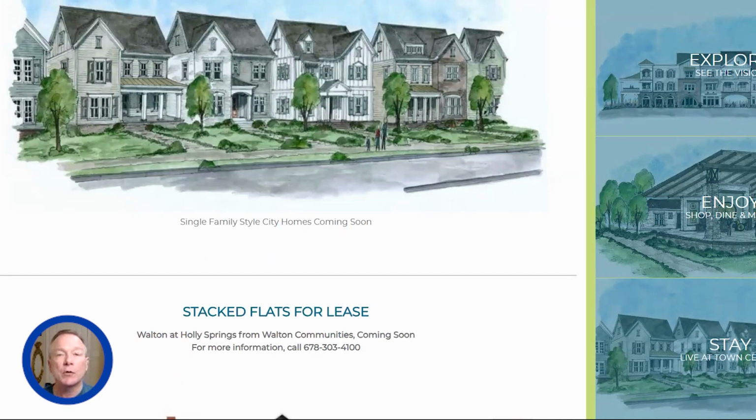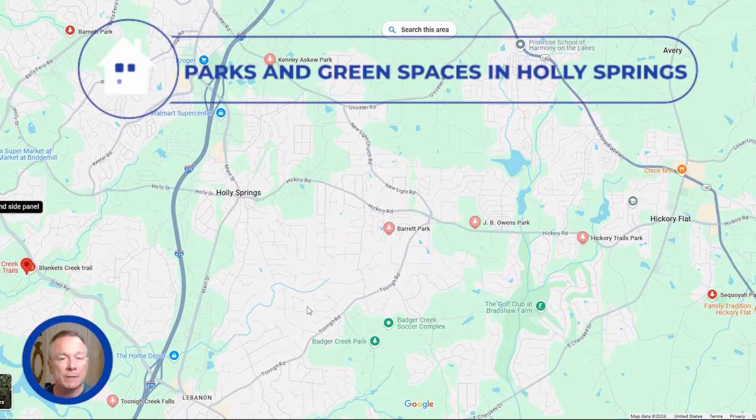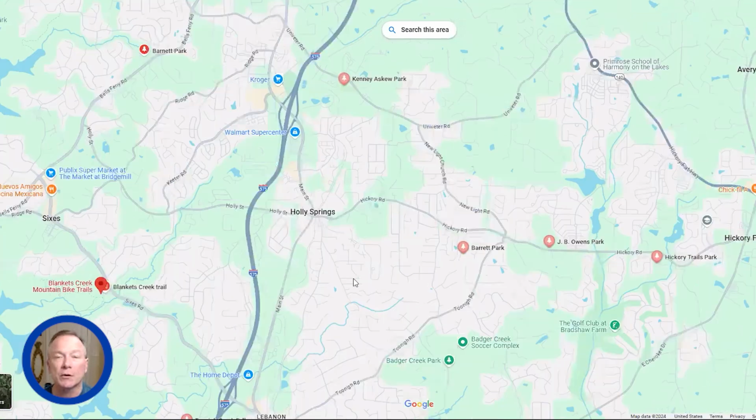Okay, let's go back over to Google Maps. One of the things a lot of people are attracted to in the Holly Springs area is all the parks. We also have some mountain biking trails and just a lot of outdoor activities that people can really enjoy here in the Holly Springs area. So I want to show you here on the map some of the different parks I'd like to point out to you.